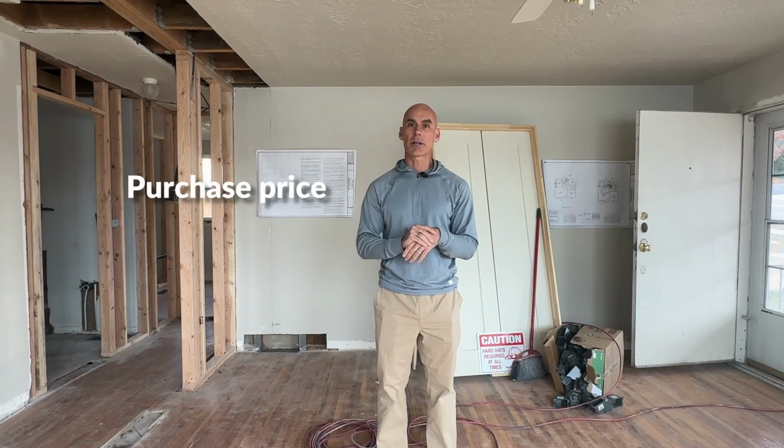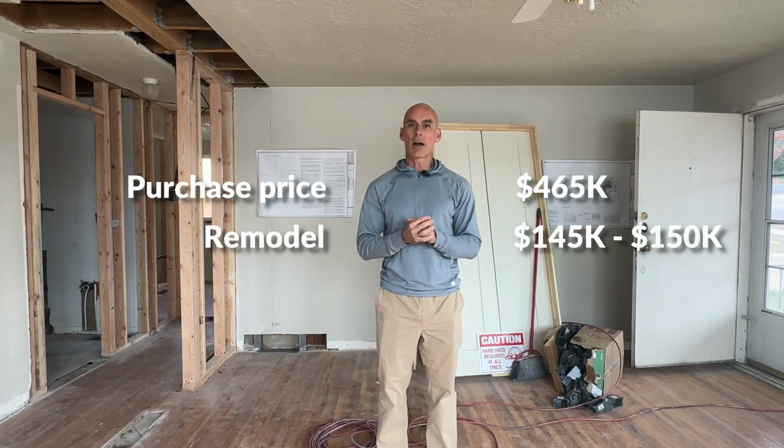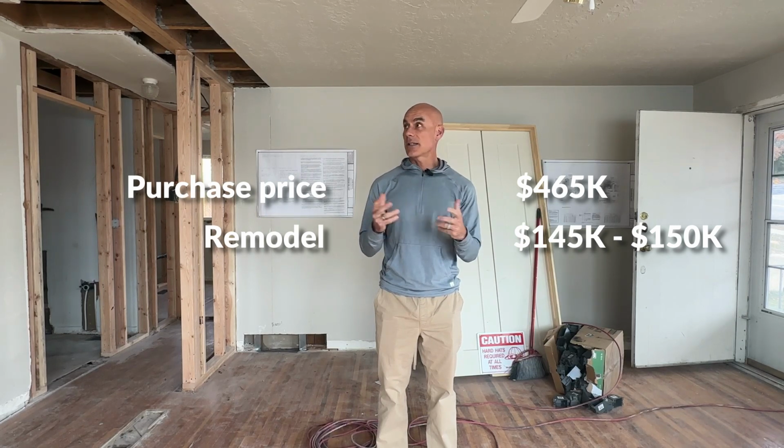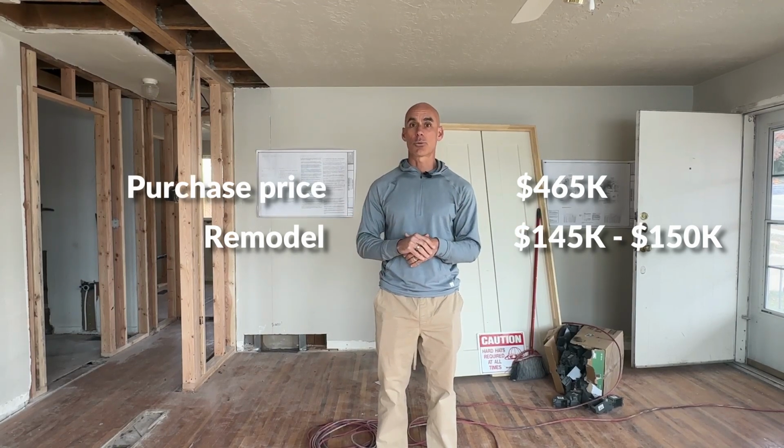Otherwise, the values are pretty similar, but we were able to get a little bit of a better price on this one. So this one we picked up for $465. Our remodel budget is about $145,000 to $150,000. That's going to make this thing look pretty much brand new inside and maybe not 100% outside, but inside this thing's going to look really brand new.